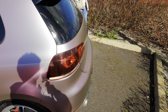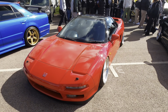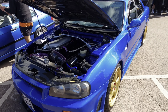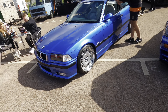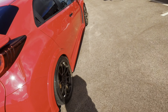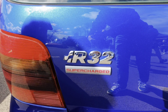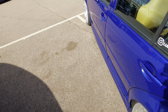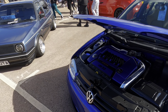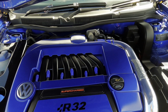It's quite an interesting colour on the Golf. I think my favourite car in this row has got to be this E36. Yeah, E36. Oh, we got a supercharged R32. I bet that sounds absolutely mental. Yeah, supercharged. That must be interesting.